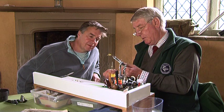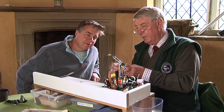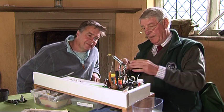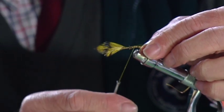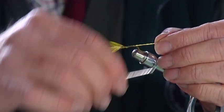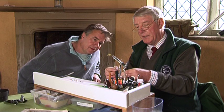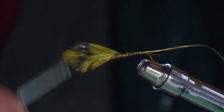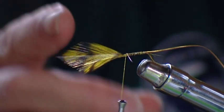So I'll just take so much of that out and just cut that off. Right, then I'm just going to catch hold at the end of that, hold it underneath the hook, and then just bind it in, and still continue down, making sure that I've got a nice firm grip on that. Just try and get that out of the way, and then I'm going to come back up the body to where I'm very close to where the wings were tied in.